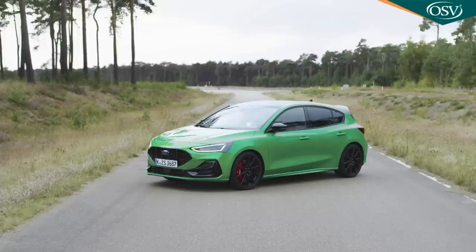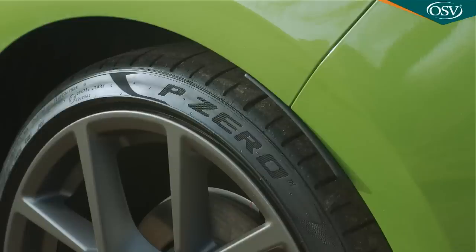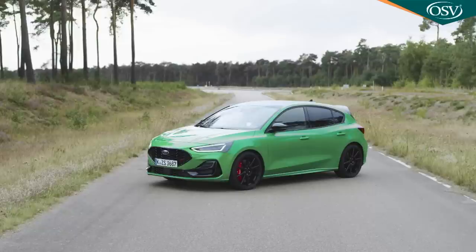Opt for the alternative track pack version of the hatch model, and these rims get replaced by lighter Ford Performance wheels shod with stickier Pirelli P Zero Corsa rubber. That track pack variant is also set apart with black finishing for the roof, the door mirrors, the spoiler and the rear diffuser.